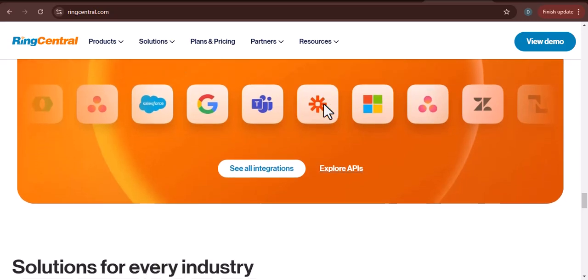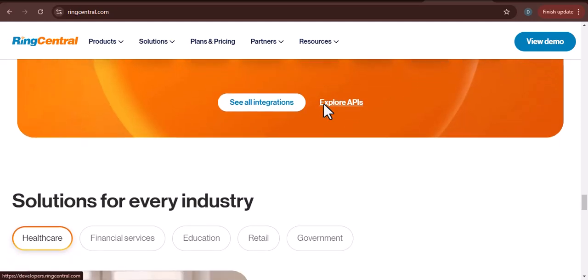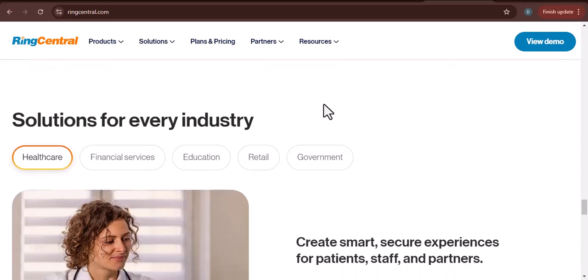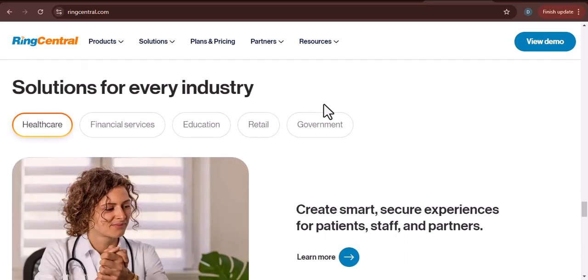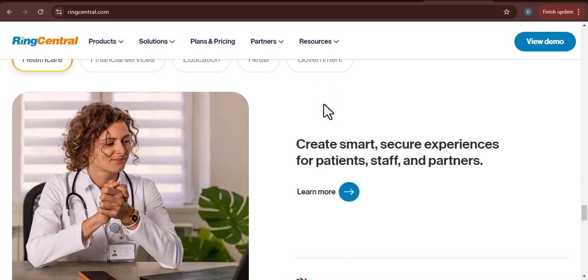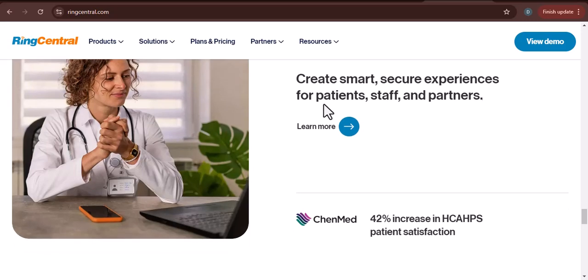So, there you have it. You can absolutely use your own phone number with RingCentral. The number porting feature offers a convenient way to maintain your existing number while enjoying the benefits of a cloud-based communication platform. Whether you're an individual or a business, RingCentral can provide a flexible and scalable solution for your communication needs.